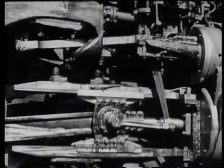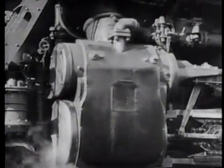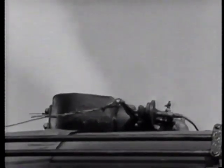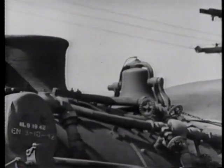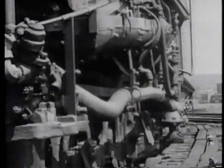Although this mechanism produces the actual power, there are many other accessory devices which are necessary to make the modern engine safe and efficient. The whistle might be called the voice of the engine man. Its blast warns trespassers and communicates signals. The automatic bell cautions that the engine is moving or about to start. When the pressure becomes too great, safety valves allow the steam to escape.